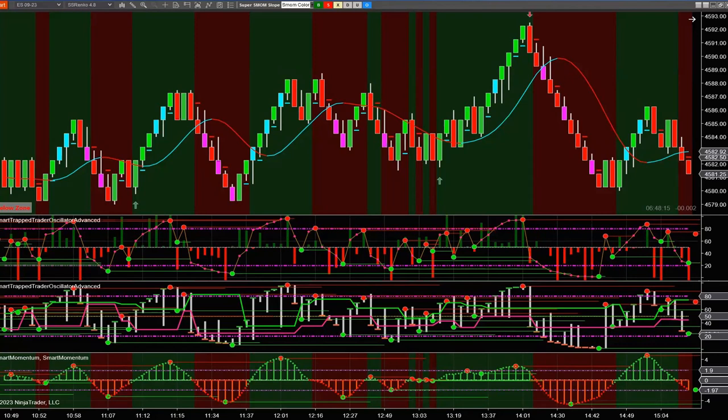I want to point this out. Y'all see this green bar below the blue line that I'm circling here? That tests incredibly well for 5 points.